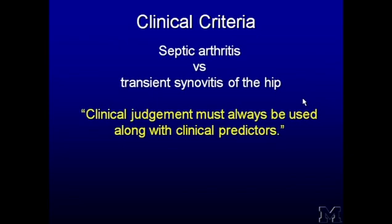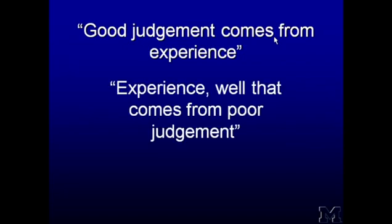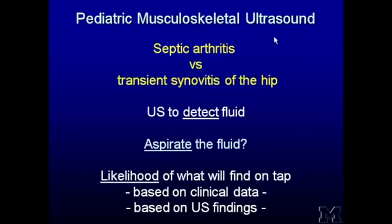So basically, clinicians have to use some clinical judgment in trying to figure this out. And once again, this adage comes back to remind us all that the world isn't perfect. So basically, sometimes you still have to analyze the fluid. And once we've detected it, sonography can be useful to help localize it and then to help obtain fluid.